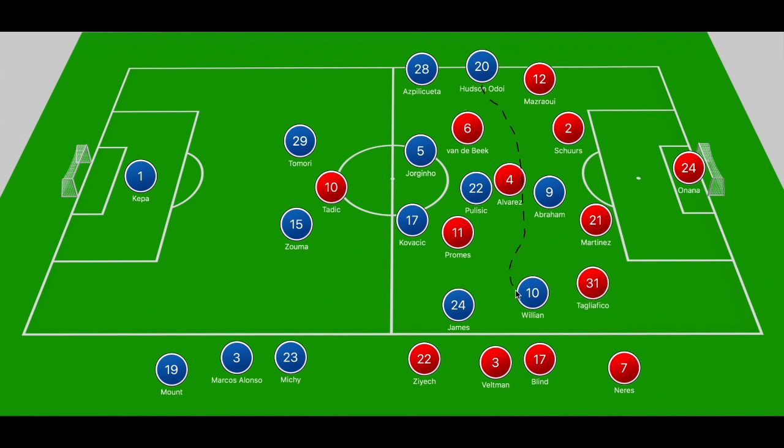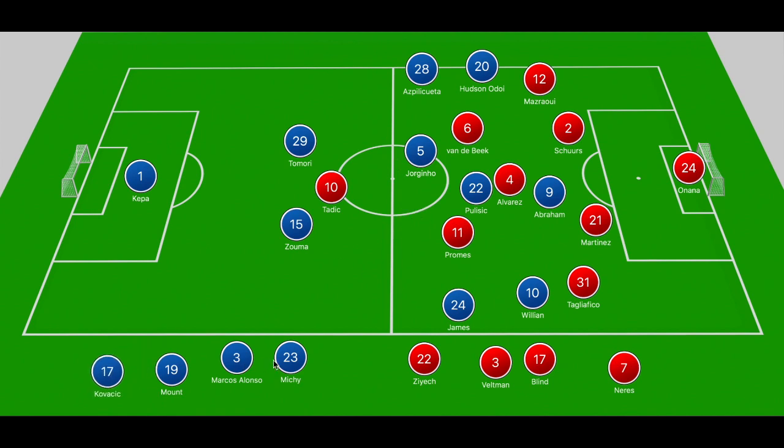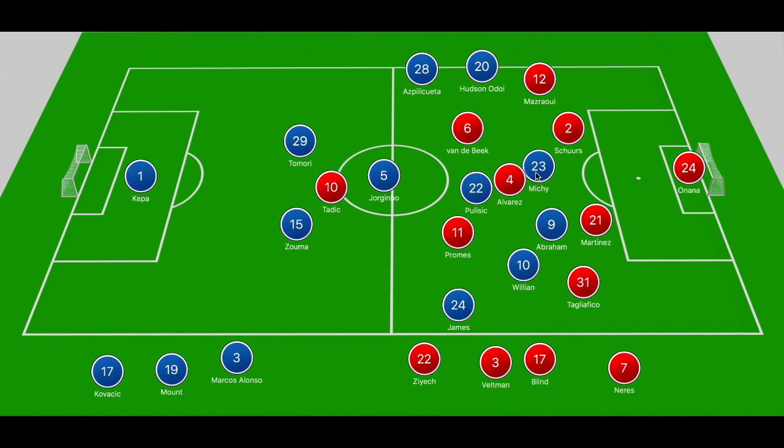Jorginho and Hudson-Odoi played diagonals to Willian to take on Tagliafico, but he delivered crosses into Onana. We had Abraham, who was able to get an aerial advantage over Martinez and Tagliafico, but couldn't knot his effort into the net. And even when Frank Lampard moved to a 4-1-3-2, bringing on Michy Batshuayi to partner Abraham so that both center backs could be occupied with an 11v9 advantage, Abraham and Michy Batshuayi couldn't make the difference.